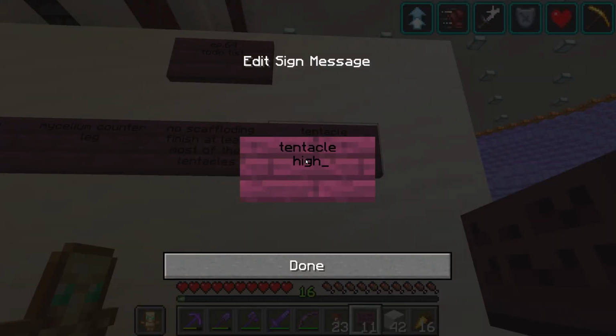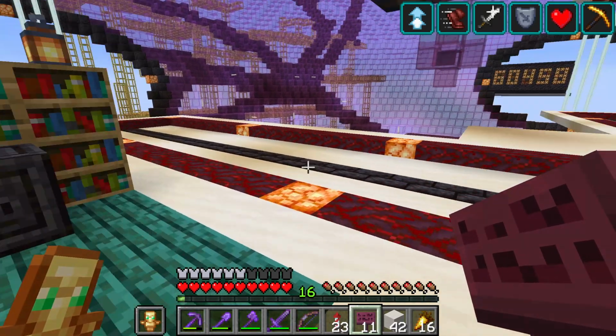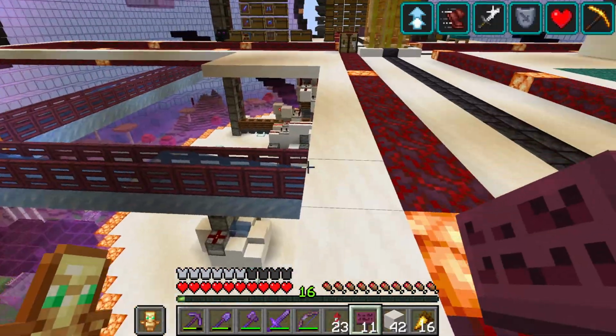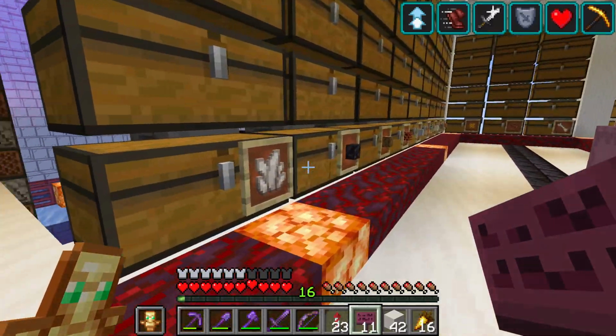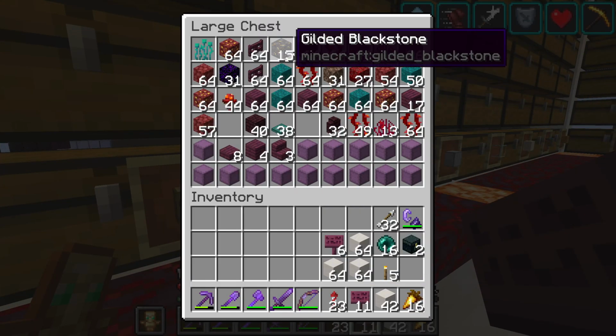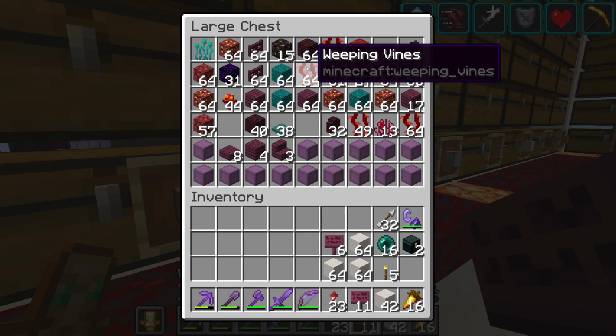Tentacle highlights. And I'm calling it tentacle highlights and not just lights, because I also want to add some little bit more colorful blocks into the tentacles, and for that I'm thinking a gilded block. I'm thinking, I probably don't even, yes, this, gilded blackstone. I want some gilded blackstone in the tentacles.